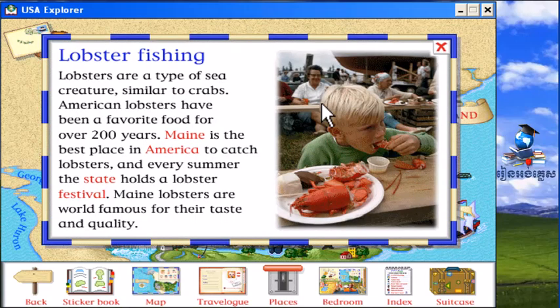Lobster fishing. Lobsters are a type of sea creature similar to crabs. American lobsters have been a favorite food for over 200 years. Maine is the best place in America to catch lobsters, and every summer the state holds a lobster festival. Maine lobsters are world famous for their taste and quality.